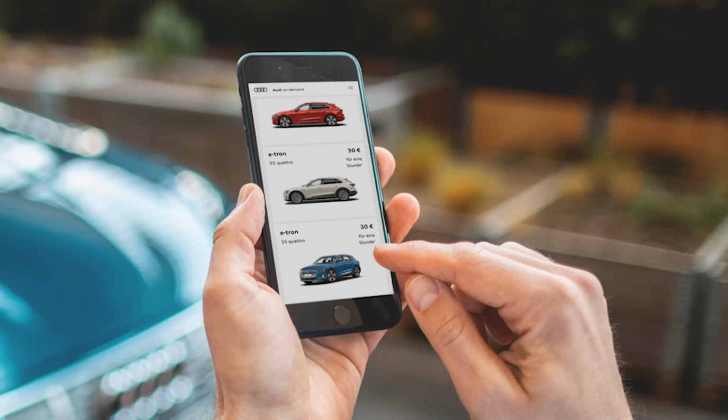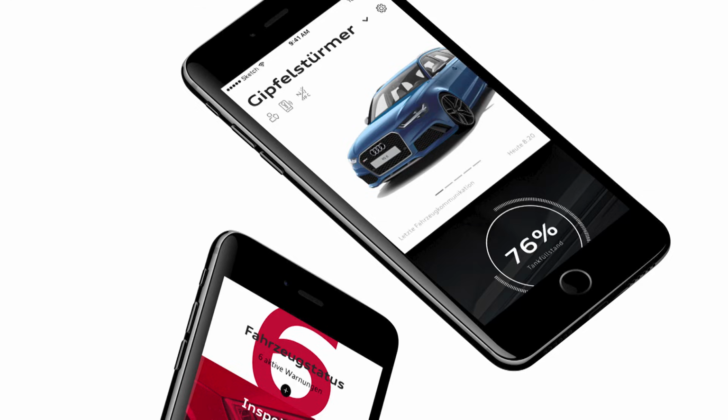Plus, of course, there's the usual My Audi app, via which individual infotainment and comfort functions can now be added online, even after the vehicle has been purchased.